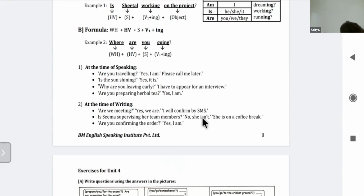Is Seema supervising her team members? No, she isn't. She is on a coffee break. So the person is replying back. No, she isn't. She is. Okay.